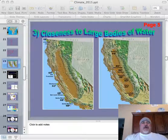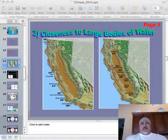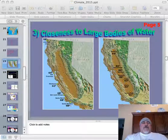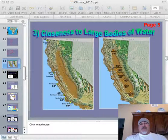Another climate factor is called ocean currents. Ocean currents can affect the temperature of your city. Again, mostly coastal cities, the ocean currents affect. And this is a pretty simple thing. If you have a warm ocean current flowing by your coastal city, you're going to be warmer than what you should be for that latitude. If you have a cold ocean current flowing by your city, well, it's going to make your temperatures colder throughout the year.